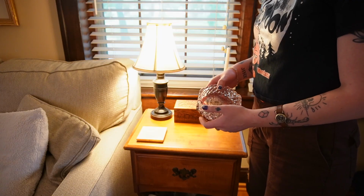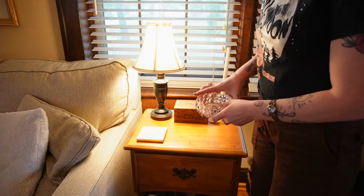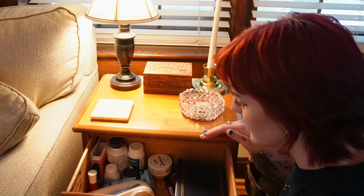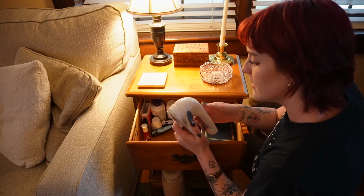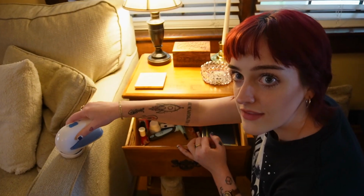This is my little like wood burning tray. It's really pretty. And inside here is just a bunch of random crap. Hey, down here. Ooh, this thing is for shaving the couch.